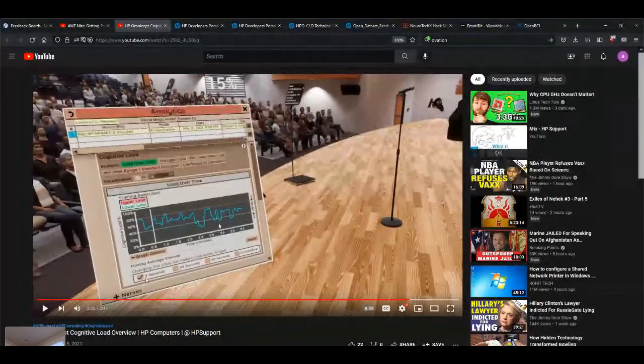And now you can add heart rate variability and respiratory rate and all those other things. And I don't know, that is really, really super cool.